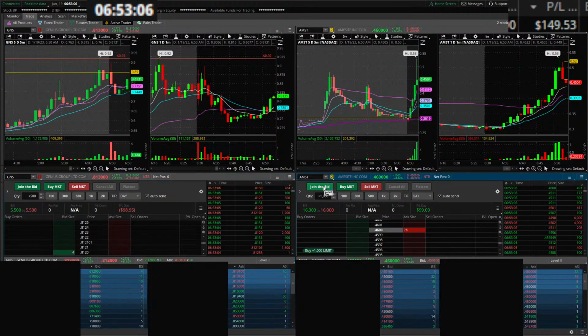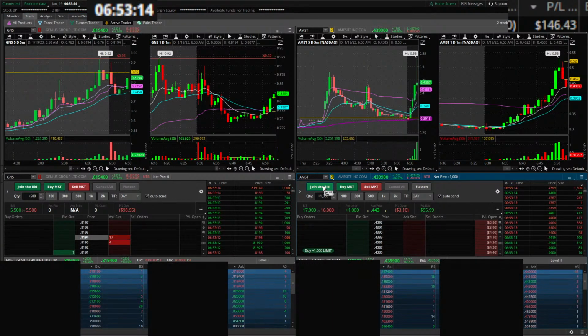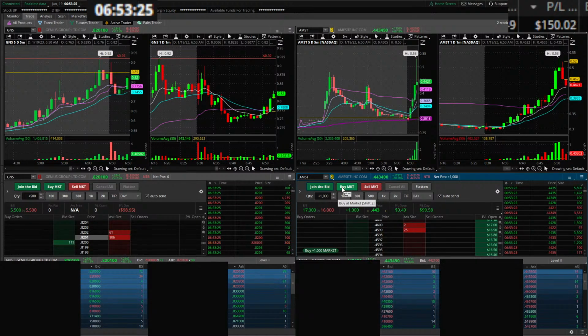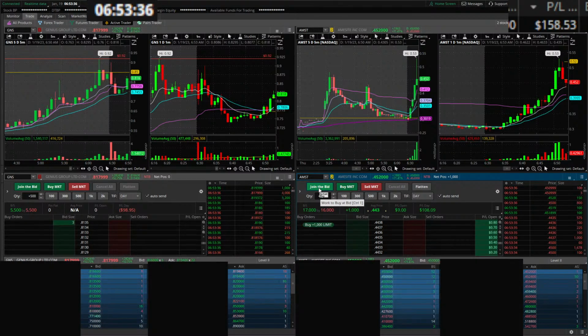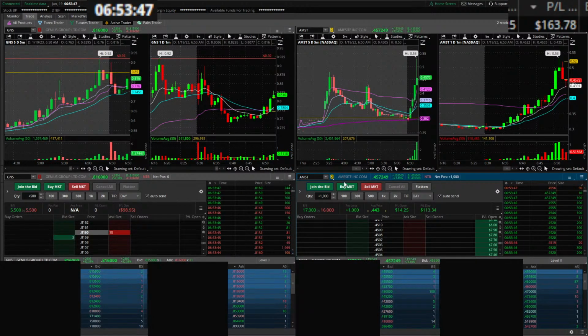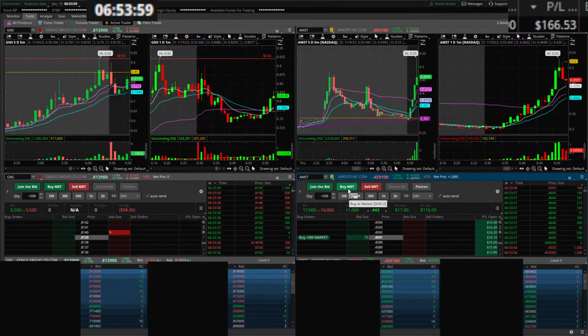Watching the breakdown of 45 on AMST for a dip buy. And at 44.30. Watching 43. So this dip buy is off the 9 EMA. If it holds 45, 46, look for a small add. There's 47. It's a high of 47 on this candle.